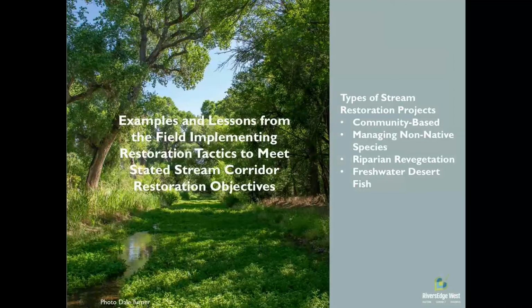four main types of stream restoration projects. One that are community-based, where that was a big focus. Others that were focused more on managing non-native species, other on riparian re-veg, and then on bringing back, restoring desert fish. Those are the four types of projects that we focused on.